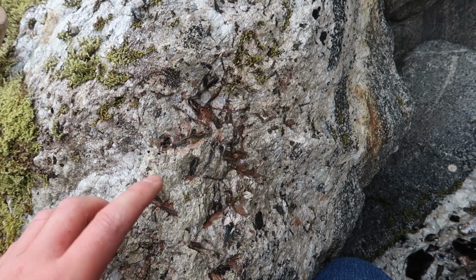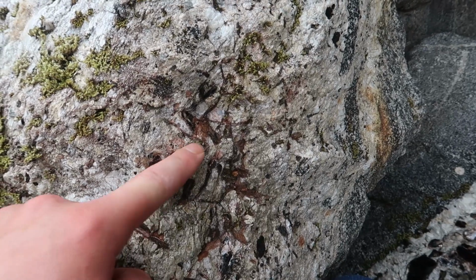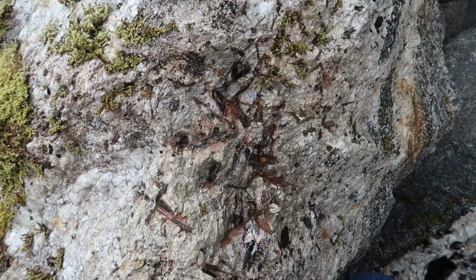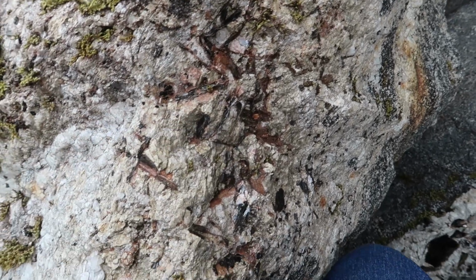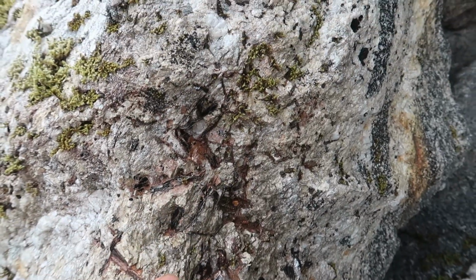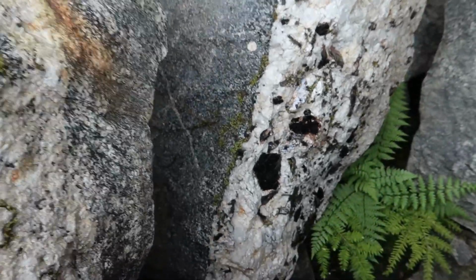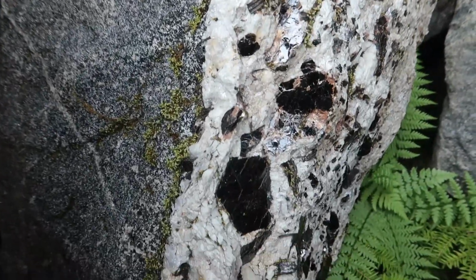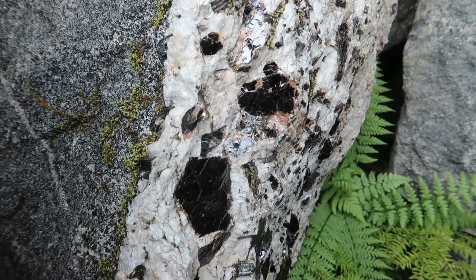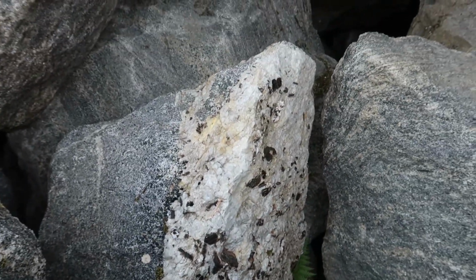This one looks like it was trying to pocket out. There's some pretty decent sized biotite mica crystals and some feldspars in there with a little bit of space, big enough for the biotite to grow but not big enough for any other crystals. But yeah, there's some huge biotite down here. You can see the size of that one. So there's gotta be some decent quartz crystals around here.